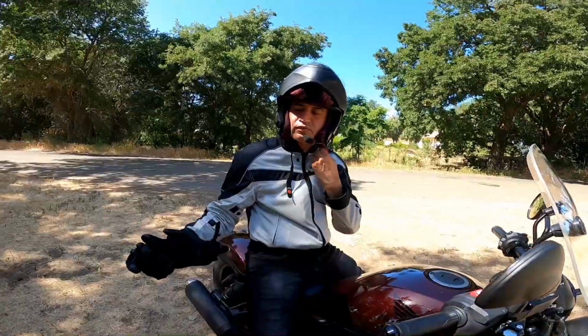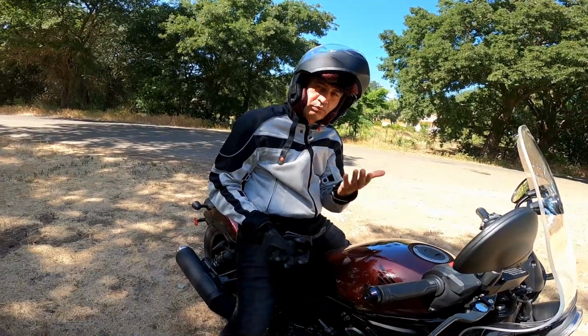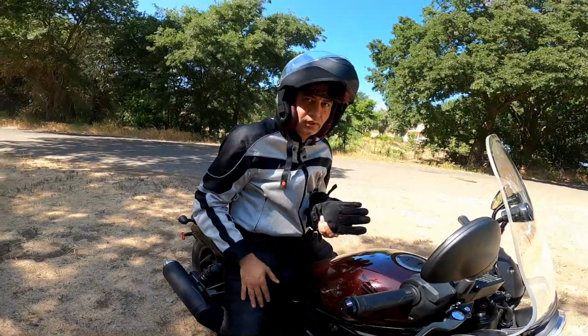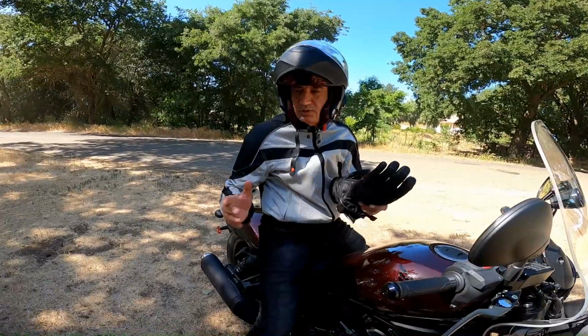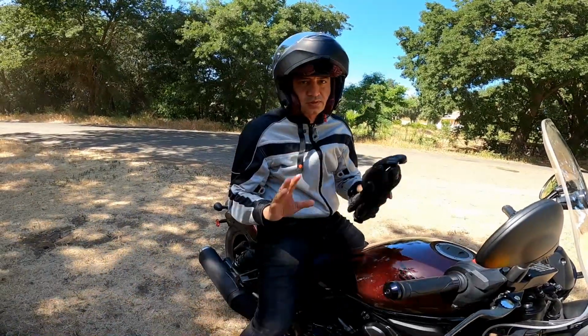If we compare the Interceptor with the GT, which is the twin, that is much more nimble than this one. Really? The Continental? Yes. Because you were leaning forward. Oh, it's a sportier bike. It's a sportier bike, and it's easier to navigate. This one is more like it wants to go straight, but it's nimble enough that if you have to swerve and all that, it's very easy to do.